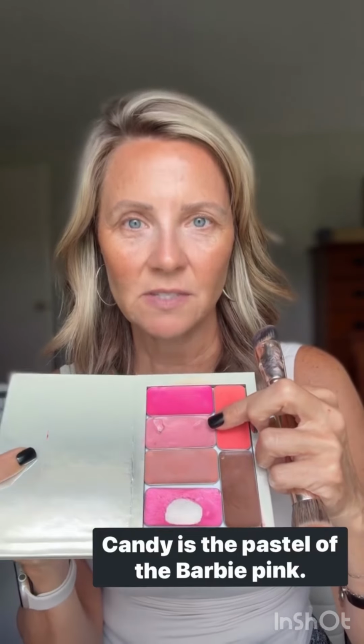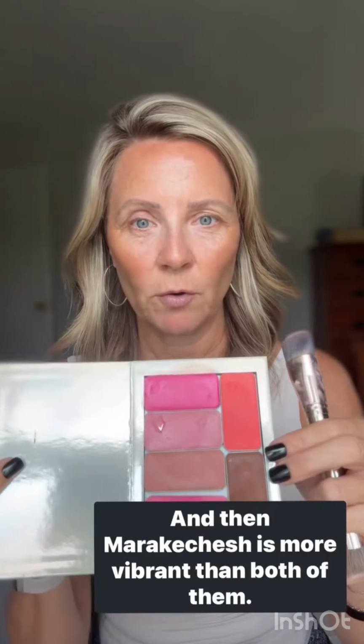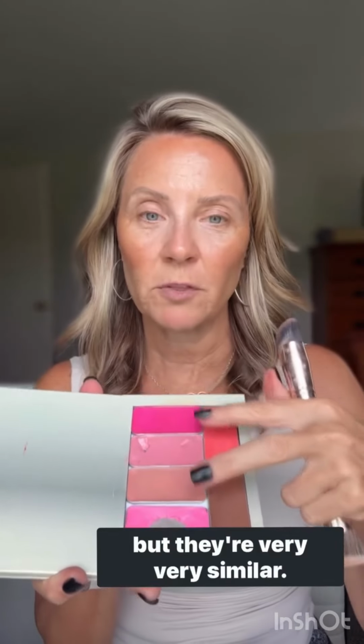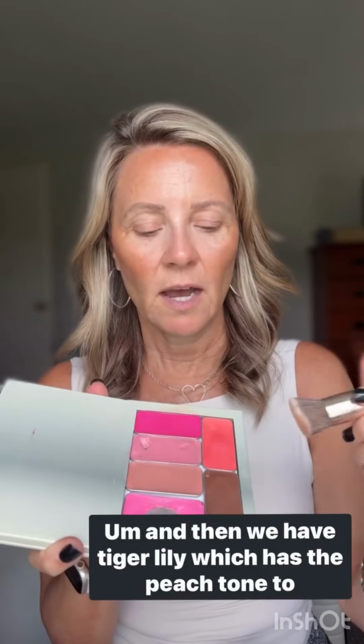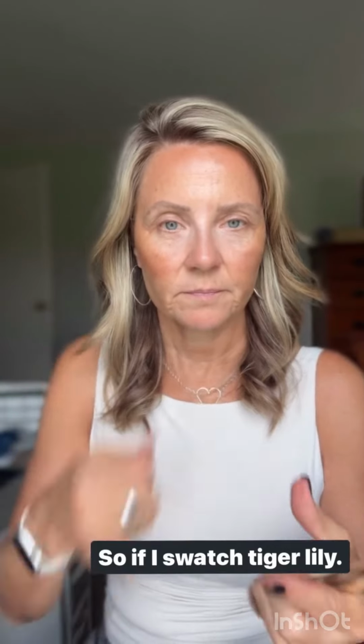Pinky Promise is Barbie pink. Candy is the pastel of the Barbie pink, the lighter shade. And then Marrakesh is more vibrant than both of them. I would say that it has a more fuchsia tone than pink, but they're very, very similar. And then we have Tiger Lily, which has the peach tone to it. So if I swatch Tiger Lily, that's what Tiger Lily looks like.